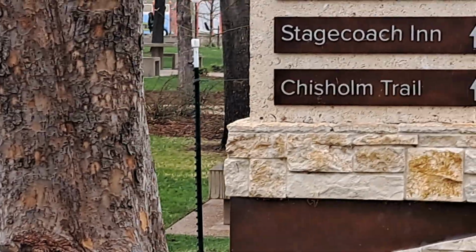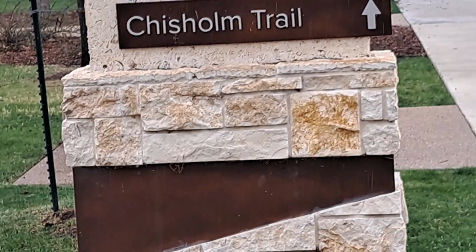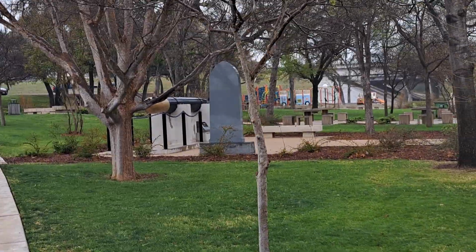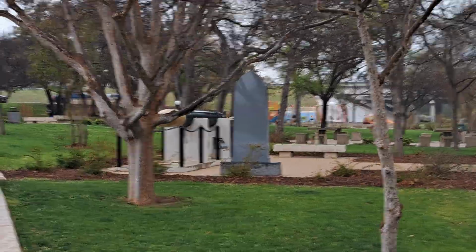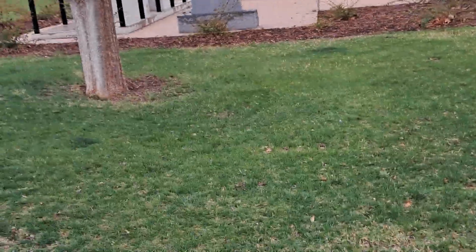And along this side, on the left hand side of the creek, it has signs that tell you where the Round Rock, Chisholm Trail, other things are. It has a neat little memorial for some veterans here, and a kid playground in the back.